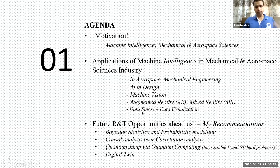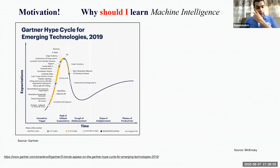In the third part of the presentation, I'm going to give future research and technology opportunities. This will be very useful for the audience here because we have people from the UG research background, professors, and different visionaries. So this is the brief of the agenda. Stay tuned, and I look forward to your questions in the end as well.